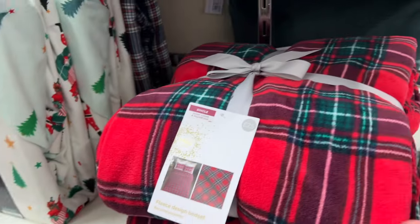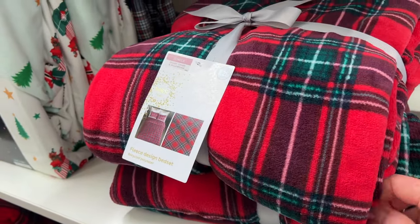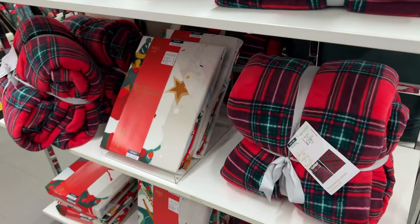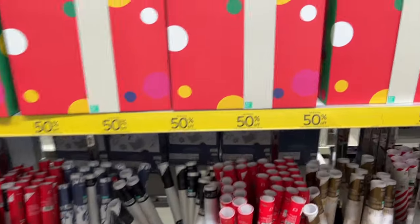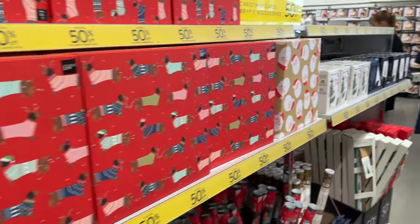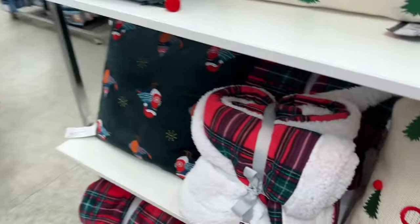I like this throw. I think that might be a Macintosh tartan, which is my tartan. Tell me if I'm wrong in comments. Get your gift wrap here. Ooh, Christmas Eve box. That's a thing nowadays. Loads of candles. Oh, that's a fluffy throw, look.